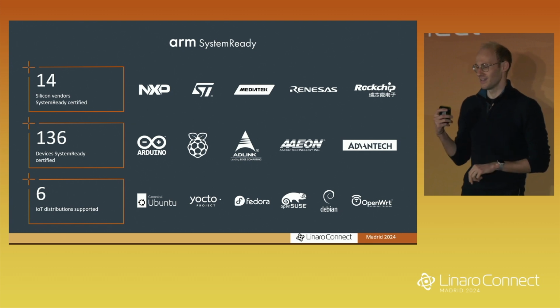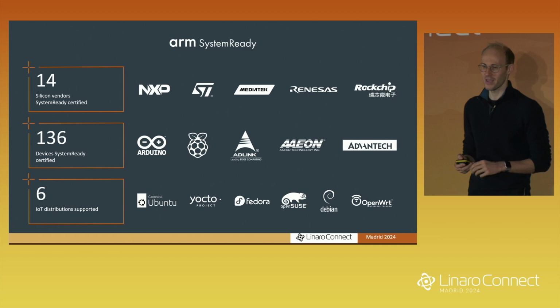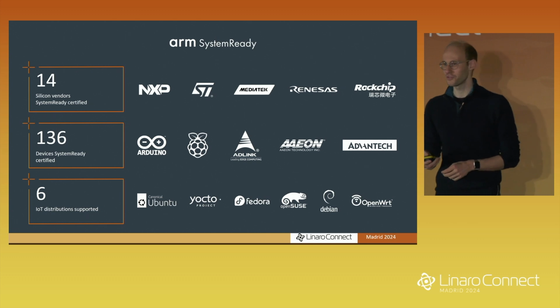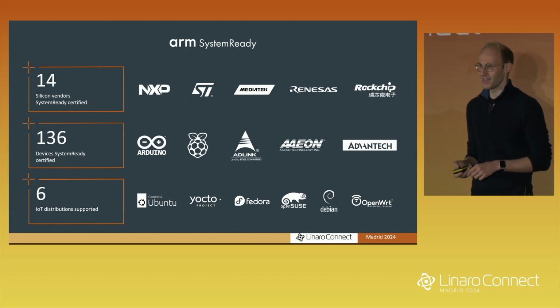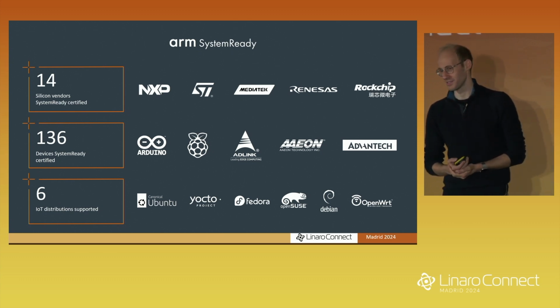The momentum that we're seeing with System Ready has been really encouraging over the last few years. We have 14 silicon vendors that are System Ready certified, and across those 14 silicon vendors, we have 136 devices now System Ready certified. You'll see some IoT ones here, such as Arduino and Raspberry Pi, and a diverse set of operating systems and distributions that we're supporting as well.